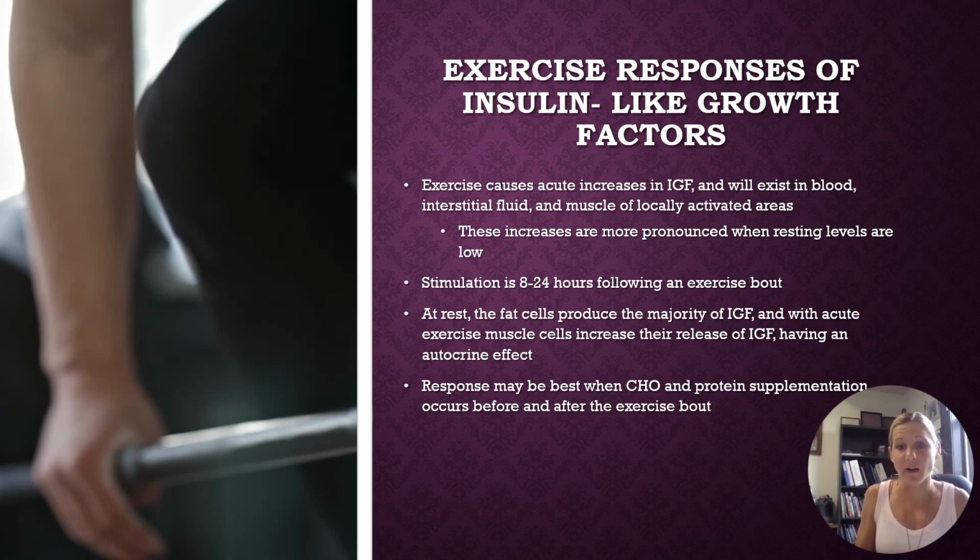So if I want to have strong arms, I need to do exercises that stimulate my arms. If I want to have a strong core, I need to do exercises that are going to stress and stimulate the muscles of the core. Okay, so if you skip leg day, you're not going to have big muscles in your legs. So that specificity is also true when we think about the hormonal relationship that we see in these systems.